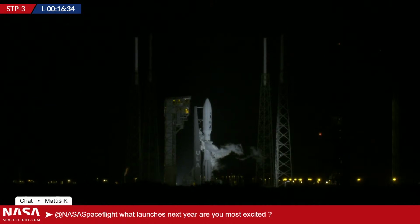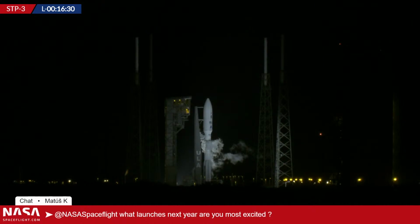And really quick, the launch I'm most excited for next year, I don't think I even need to say. You can all probably guess the launch. It's going to be Vulcan. I'm so excited for Vulcan. No, I am really excited for Vulcan, but I'm excited for Starship orbital testing. That's going to be awesome. And a quick go ahead, Jack.